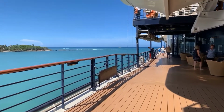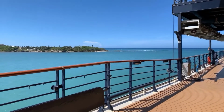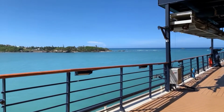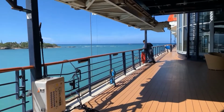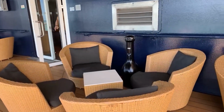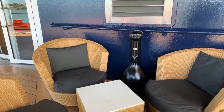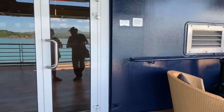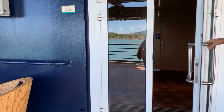So this is the smoking area. See if we can get a shot without some people in it. So they have the smoking poles. Turn around and show you. So seating areas like this, there's 1, 2, 3 of them, and they have the cigarette poles. And that does it for deck 4. We're gonna go head up to deck 5 now.